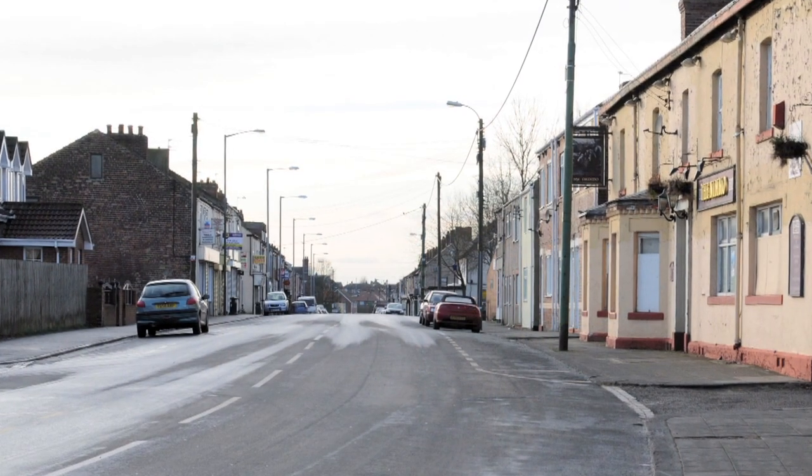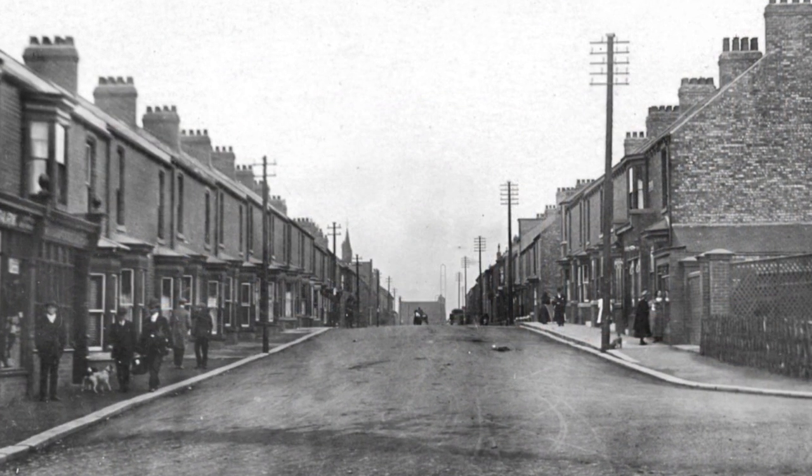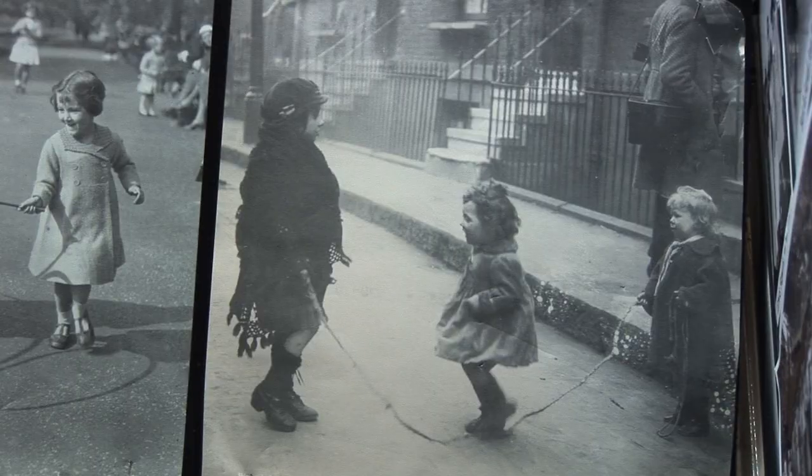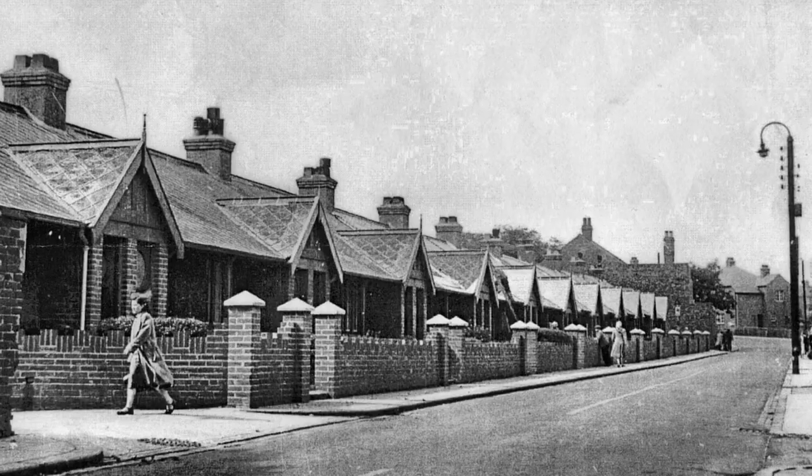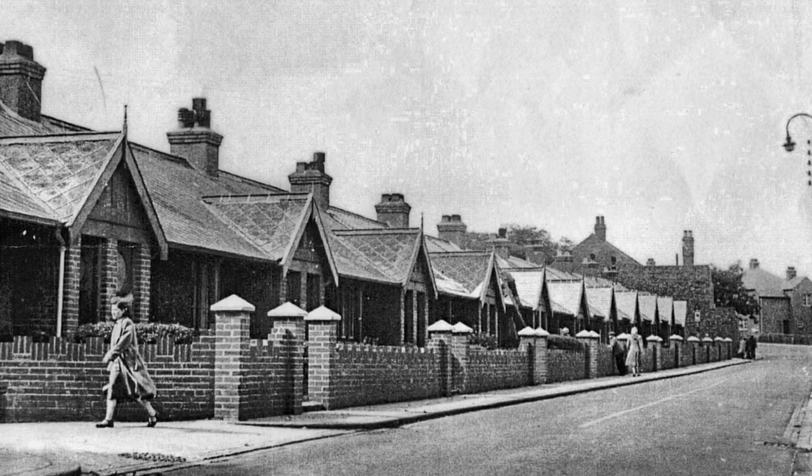For a start off, the front street has hardly any shops compared to when we were young. It was a very busy village. And you just played around. It could be 10 o'clock at night, but you were just out playing because your mothers were there watching you. Women stood at the gate and talked to each other.